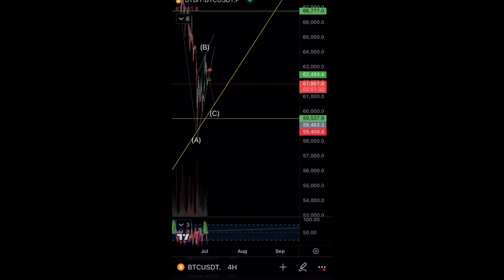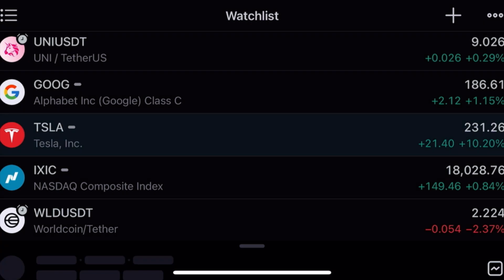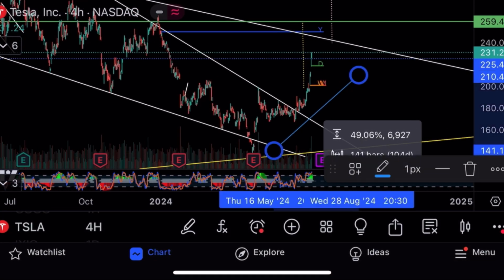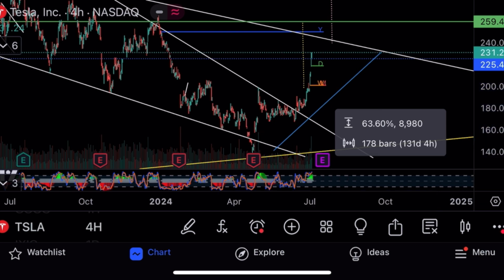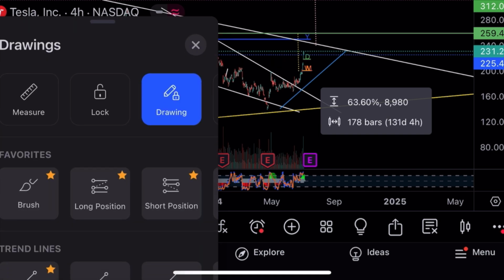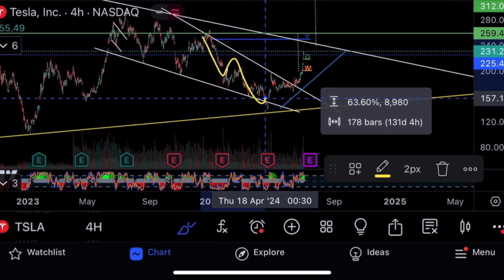Let's quickly jump into Tesla. And again, congratulations everyone who bought Tesla with me. Since we bought the bottom on Tesla, we are now up since the bottom, everyone. Since I bought at 141, we are now up 63% since I bought the bottom. 63%. And the patterns that it's forming, one is this inverse head and shoulders.